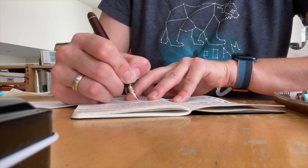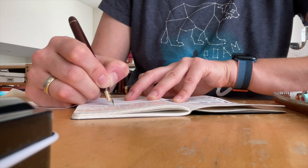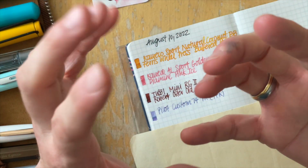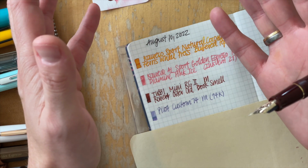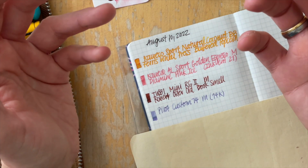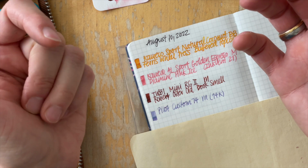I'm going to the San Francisco Pen Show. Are you? If you are, maybe we can meet up somewhere. I'm going on Friday. I'm working Saturday and Sunday, so the only day that I can go will be Friday. But if you are there on Friday and you want to meet up, then let me know, because we totally can make that happen. If I'm not too scared.